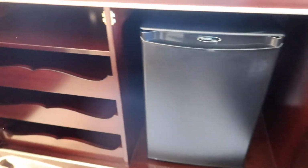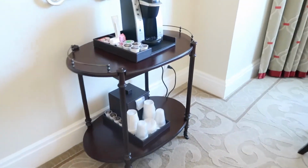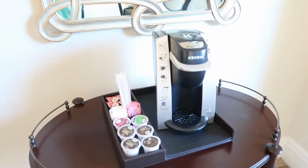And this is storage on both sides. And there's a refrigerator. Drawers pull out. Let's see. Here we go. Nice pull out drawers. And then over here we have a little coffee station. Ice bucket, Keurig, and another lovely mirror.